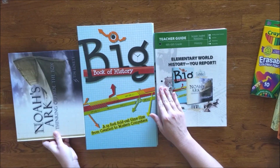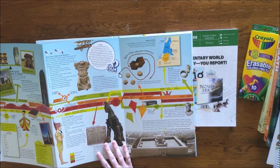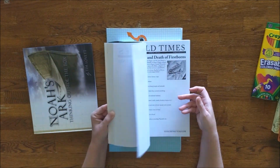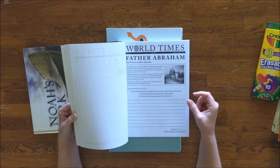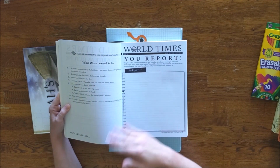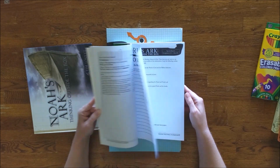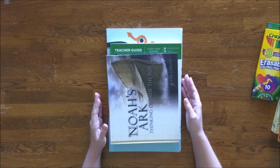And then it has this really neat timeline that is this huge fold out timeline of history. And then it has all the activities here in the teacher guide. And it encourages the students to do reports throughout the year. And this is one of the year report pages. So hopefully we'll be getting some extra books. As I go through this a little bit more in depth, I will find some outside books to help her find information that she would need to do any of these reports. And because it's only 3 days a week, it gives you extra time to follow the rabbit trails and go in depth in anything that she would find interesting and want to learn more about.